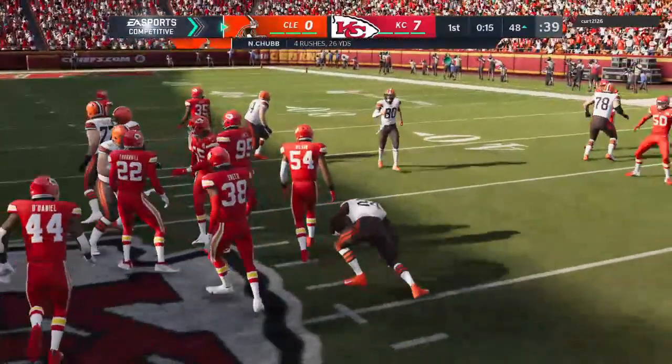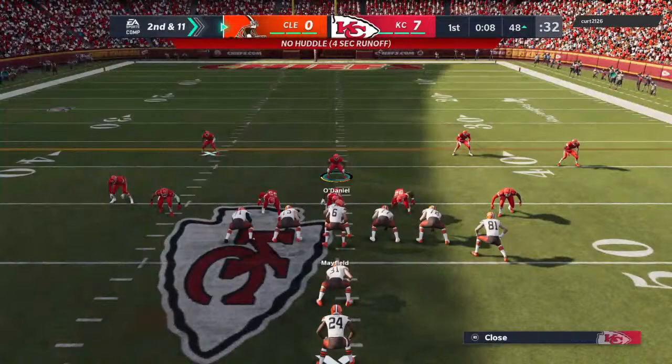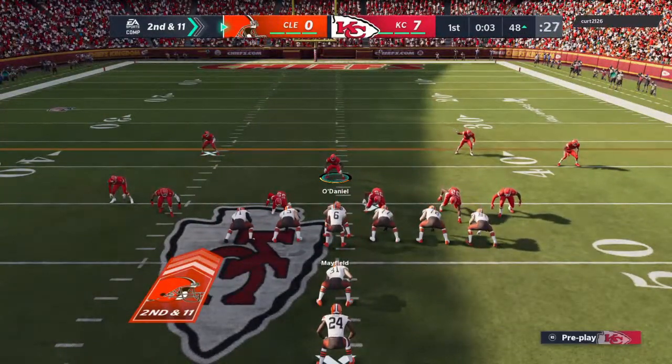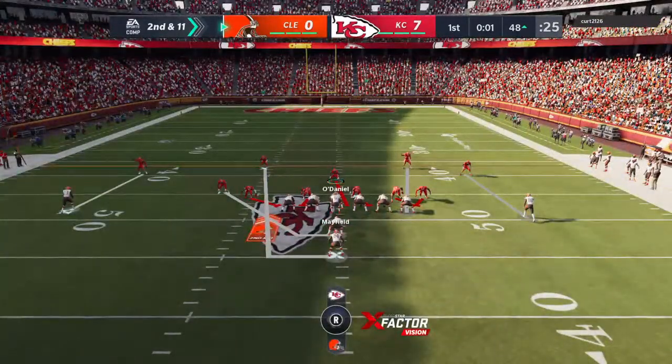And he is met quickly in the backfield. Down he goes, folded like a lawn chair. He'll lose a yard there, and it's 2nd and 11 at the 48-yard line.